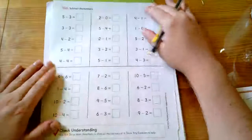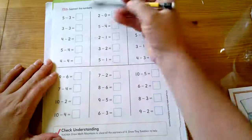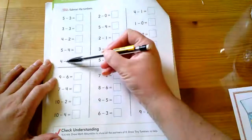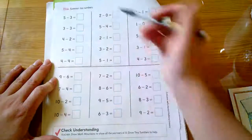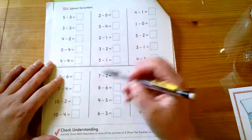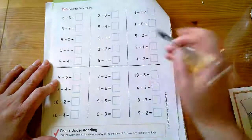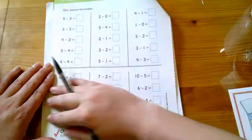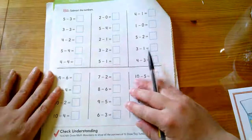On the back, we have lots and lots of takeaway problems. Usually this line in the middle means the sign changes. But on this page, they're all takeaway, all minus, minus, minus, minus, minus. The line in the middle is just kind of to help you see that there are some problems here to do, and then you can move to these.